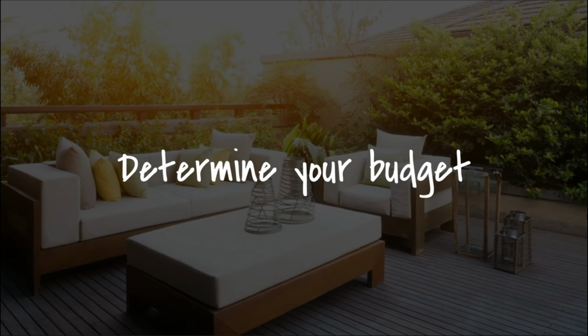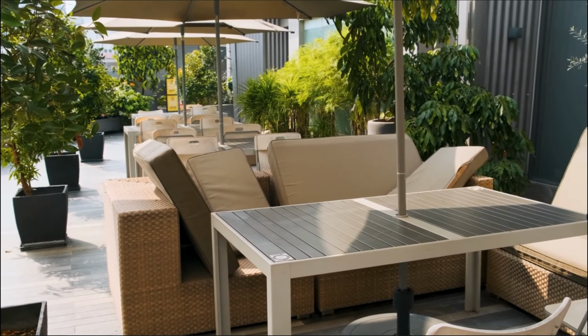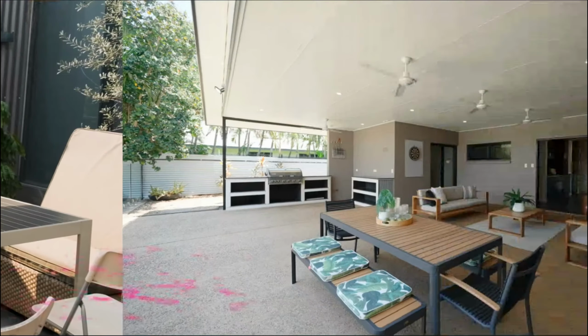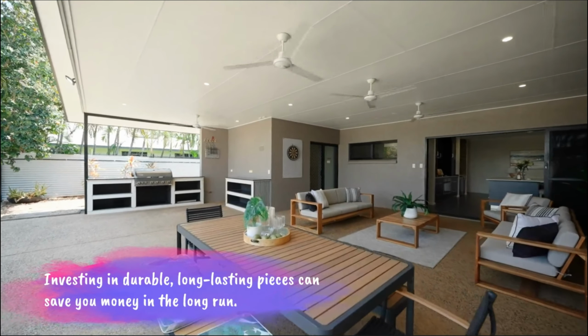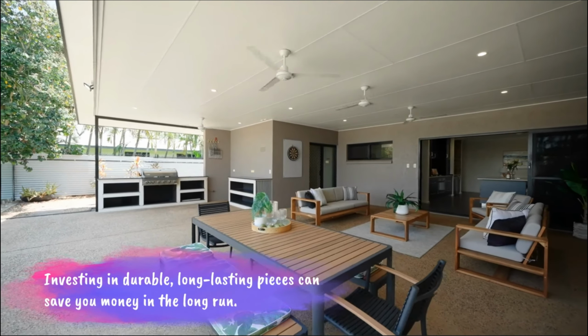Finally, determine your budget. Patio furniture comes in a wide price range, so it's important to strike a balance between affordability and quality. Investing in durable, long-lasting pieces can save you money in the long run.